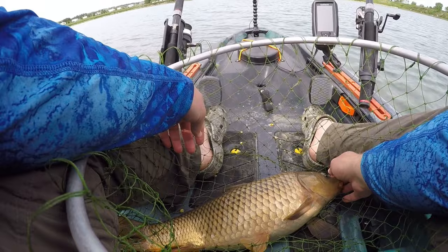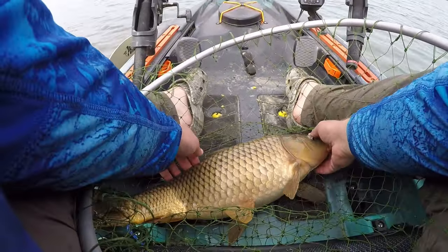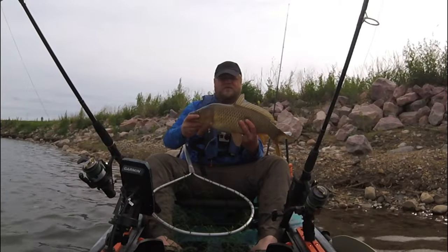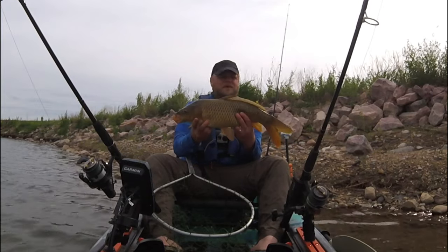So yeah, this is a decent fish. Nice big belly. I'm guessing about 7 pounds. I'm not gonna weigh him. Okay, fish two of the day. The day's turning out to be pretty good.